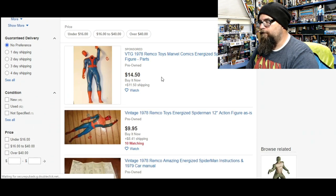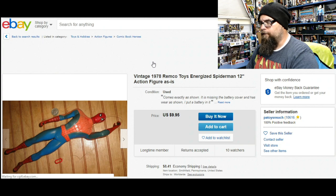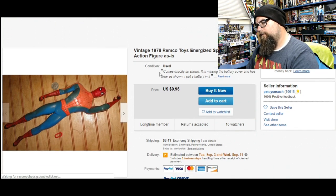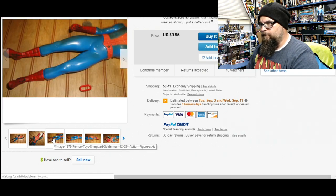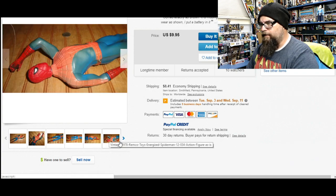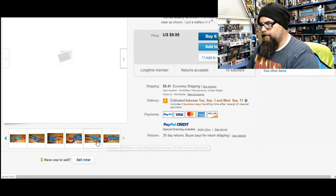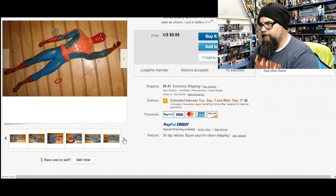Here's a busted one for $14.50. But look below it. $9.95. No, what could be wrong with it? Let's see. Looks a little dusty. Maybe his line won't go back in. I ain't hating on that. Like I said, if I saw... missing the battery compartment. That kind of stinks. But if he was sitting on a shelf, you wouldn't notice that.